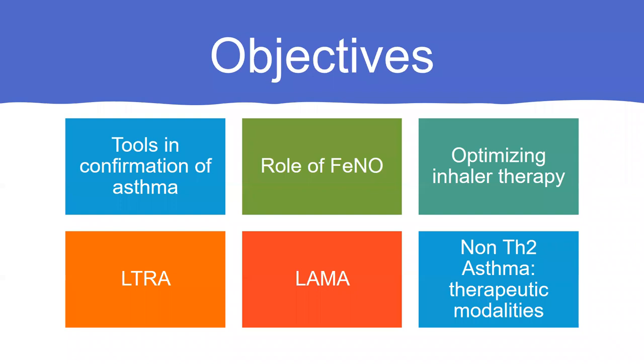So topics that I'll cover today: tools in confirming asthma, the role of exhaled nitric oxide, optimizing inhaler therapy. We'll talk a little bit about leukotriene receptor antagonists and the role of LAMA in treatment of asthma, and then the non-TH2 phenotype of asthma, and what therapeutic modalities are available for that. I didn't cover anything in terms of biologics. We've already had a few lectures on them, and that's almost an hour-long topic in itself.